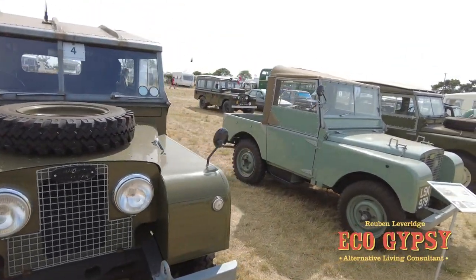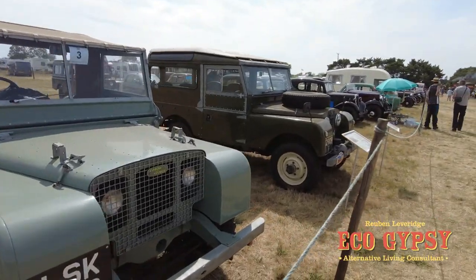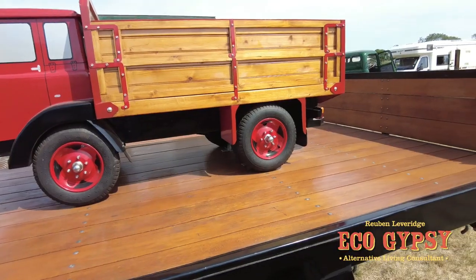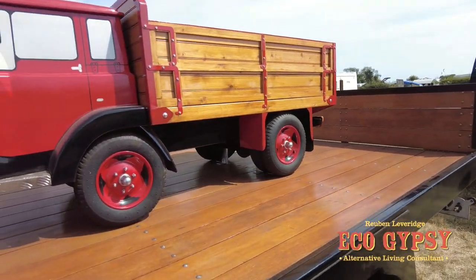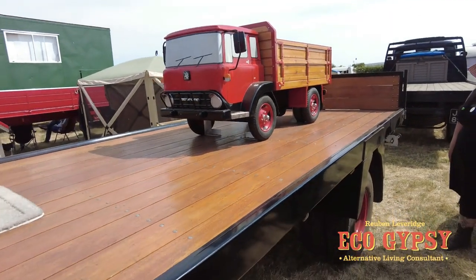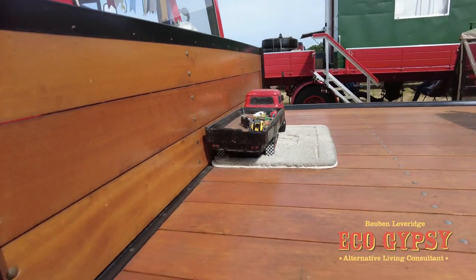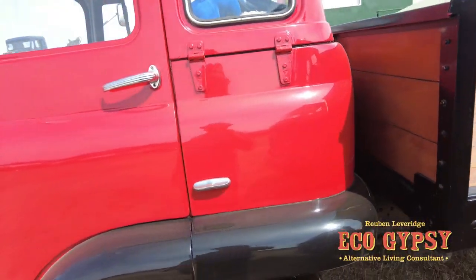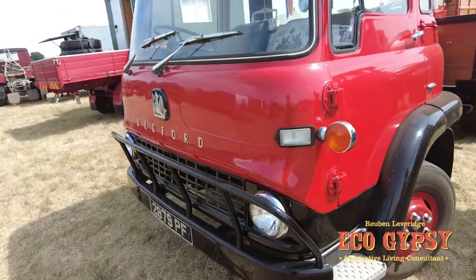Always get a Land Rover or two. I'm going to make a mad guess here and say this is owned by travellers. This is definitely owned by gypsies. They've got a little model truck there. They've got a little model one on the back. Mint little lorry. Absolutely spotless.